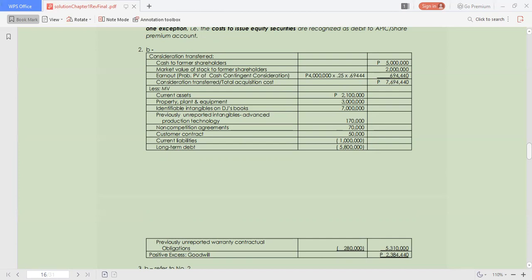DJ's consultants find these items that are not reported on builder's balance sheet, meaning these items found by the consultants of DJ were not recorded by builders: potential contracts with new customers, advanced production technology, future cost savings, contractual obligations, two long-term warranties, non-competition agreements, customer relationships not contractual, customer contract, recent favorable press reports on a consulting firm, and long-time customer relationships.